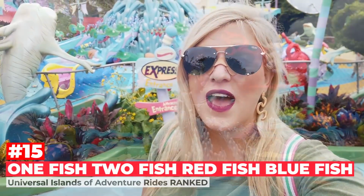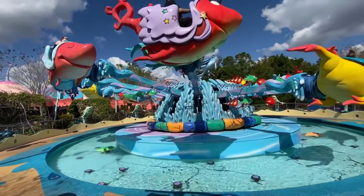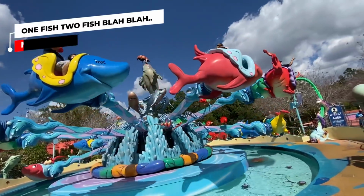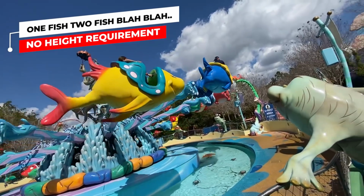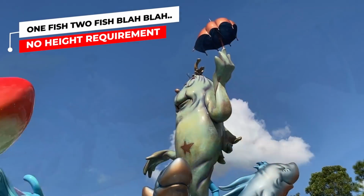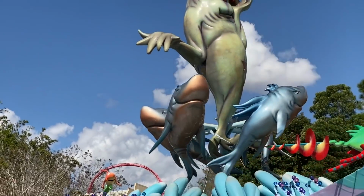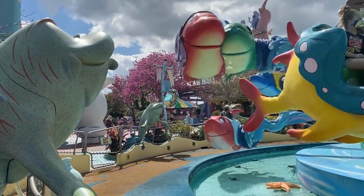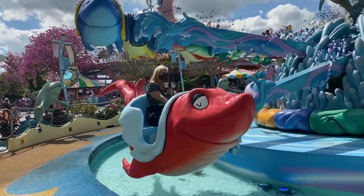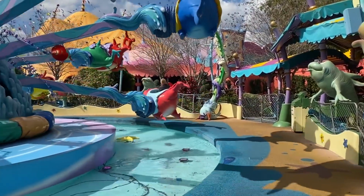This is a Dumbo-style spinner attraction where you will jump aboard one of the mini fish and spin around, but it's actually better in some ways than Dumbo, even though it's not as classic. There's actually a game. If you look down, your fish will be labeled as a 1 fish, a 2 fish, a red fish, or a blue fish, and you're supposed to listen to the rhyme that they tell you, and it'll tell you when to go up or down. If you listen to that, you will not get wet. If you don't listen to it, you will get wet by these little fish right there.